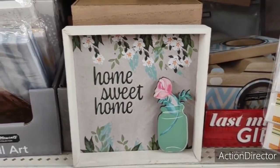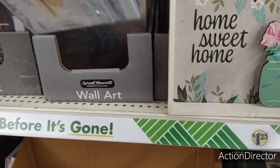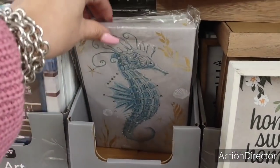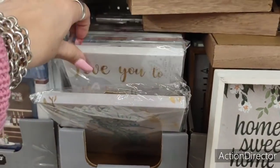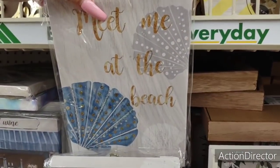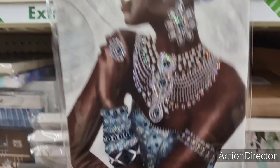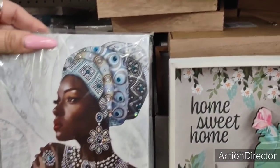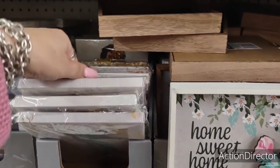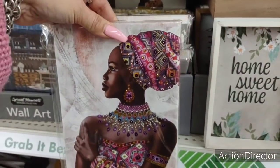That's adorable right there. They also have a lot of coastal. The seashell, metallic. The starfish. Seahorse. I love you to the beach and back. Meet me at the beach. That's beautiful. I'm loving the color contrasts. Wow. That's another nice color contrast. Look at that.